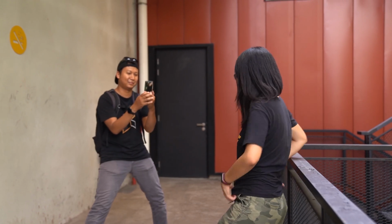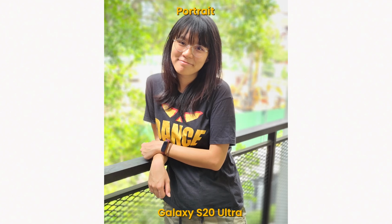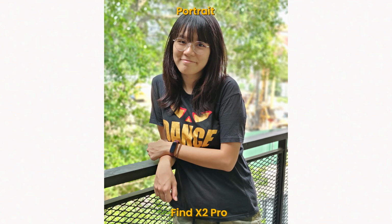Moving on to the portrait test, I think it is pretty obvious which picture here is my least favorite. Yes, it is the Huawei P30 Pro. The softening on the image is too aggressive and the shadows are way too harsh. The S20 Ultra's background is a little overexposed, but the edge detection is pretty good. But to me, the Find X2 Pro takes the best photo out of these three phones.